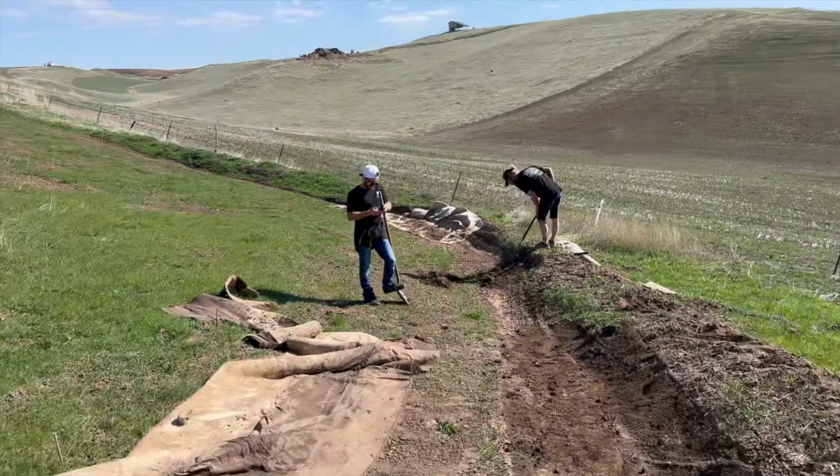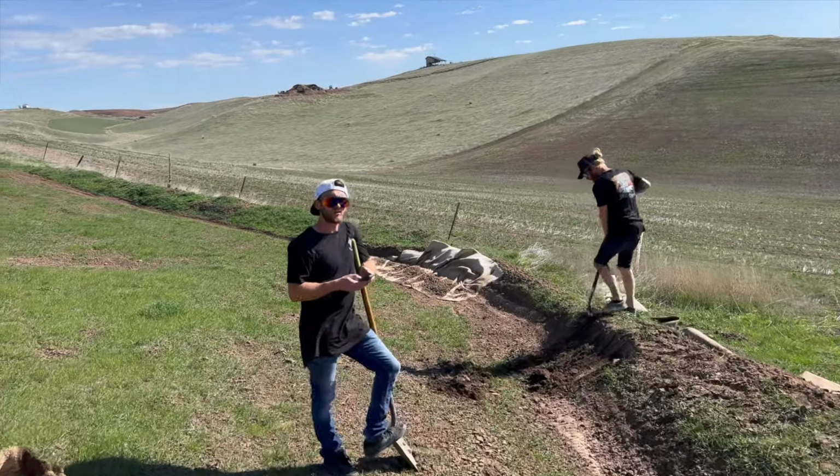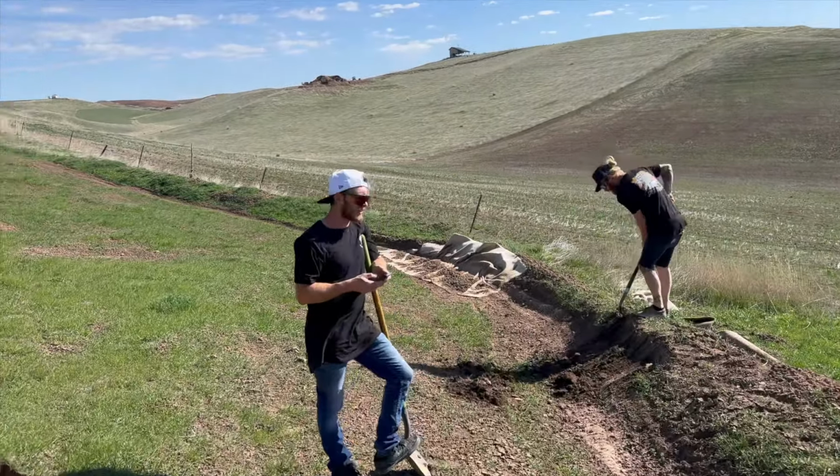Here's two of the three Beer Money Racing owners. What do you guys think? You got it looking pretty fresh, huh? Yeah. These guys know how to shovel. This is the OG shovel crew of Utah, even though we're technically in Idaho right now.